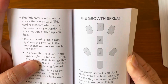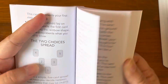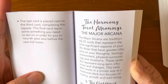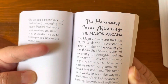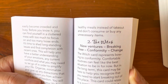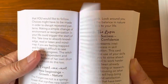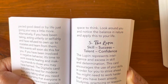That's nice. The growth spread, the healing spread, the 2 choices spread, aspect tarot spread. Wow, she provides a lot of spreads. The harmony tarot meanings, the goldfinch, simplicity, travel, freedom, the witch, new ventures, breaking freedom, conformity, change, forget me not, new beginnings, growth. So there's no picture of the cards, but she does give you keywords.